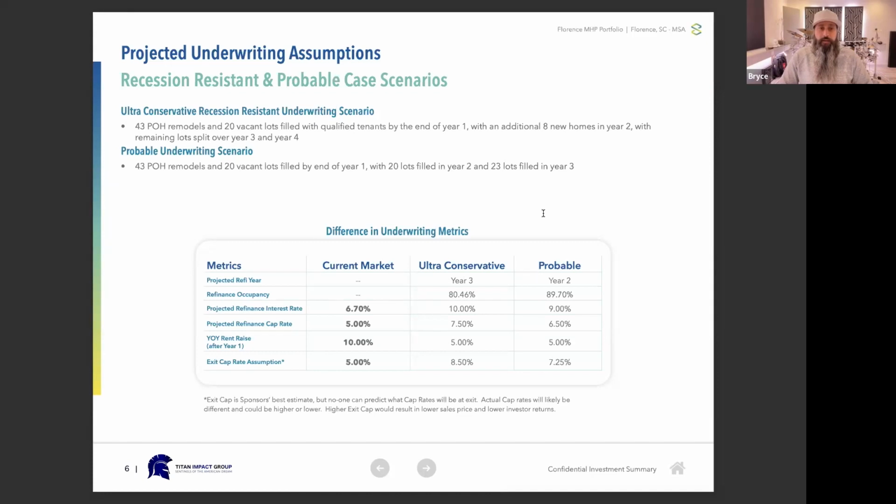Now, current market interest rates are 6.7% for the refinance. If we were to refinance right now in today's market with the type of loan that we would get, which would be the agency, we'd be refinancing at a 6.7% interest rate. However, in our ultra conservative underwriting at the year 3 mark, we projected a 10% interest rate for agency financing. And in the 2-year mark, for the probable case, we projected a 9%. So we have a healthy increase, allowing for either the probable case and the ultra conservative case to have quite a jump in interest rates between now and those refinances.